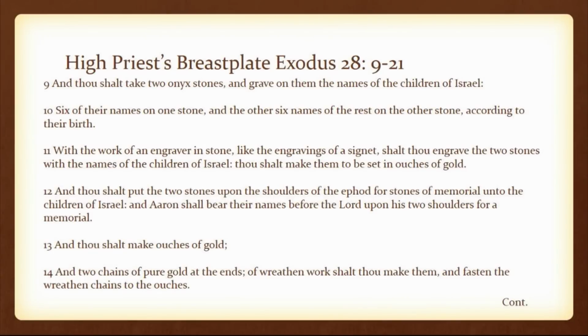Starting with verse 9. And thou shalt take two onyx stones, and grave on them the names of the children of Israel, six of their names on one stone, and the other six names on the rest of the other stone, according to their birth. So it's in order of birth. That's important to note. With the work of an engraver in stone, like the engravings of a signet, shalt thou engrave the two stones with the names of the children of Israel.